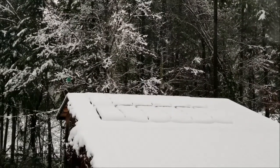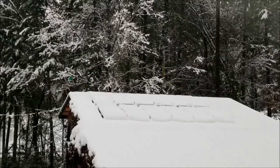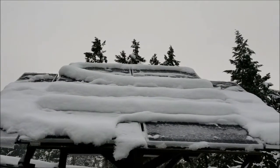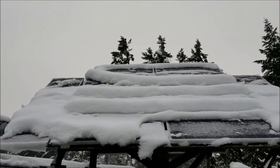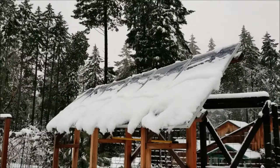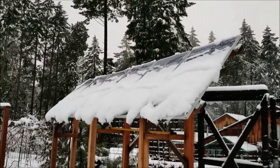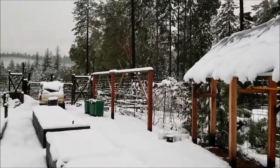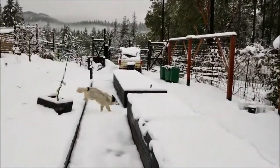If I clean that snow off, that'll be the fifth time this year, something like that. I'll definitely want to clean them off, because if the weather clears off and it freezes, then it'll be stuck for a long time. I think it's actually raining a little bit right now, so maybe this snow will go away really fast. And he's off.